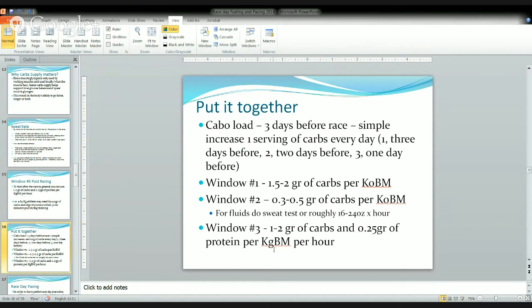We told you we're going to give you a quick fix for your sweat rate. Most people sweat anywhere between 16 to 24 ounces per hour. Might be a little bit more, might be a little bit less, but for something like a sprint, if you're consuming anywhere between 16 to 24 ounces per hour, you're going to be good. And to make your life even easier, 24 ounces is roughly the size of one of those water bottles that we use for the bike.